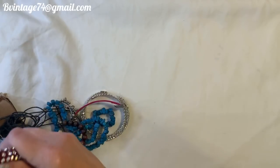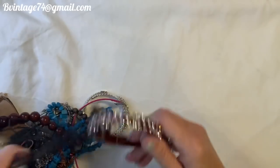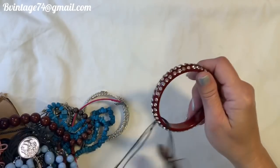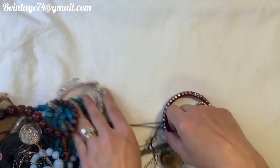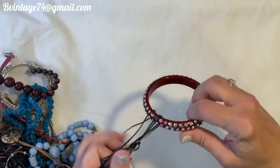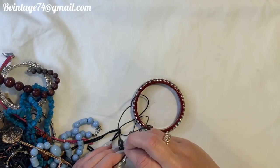Oh, I like this. Let's start with this. This one might be a keeper, I don't know. Not that I have anything that matches this. I've got a lot of tangles in this box here. Oh, and some bonus hair.